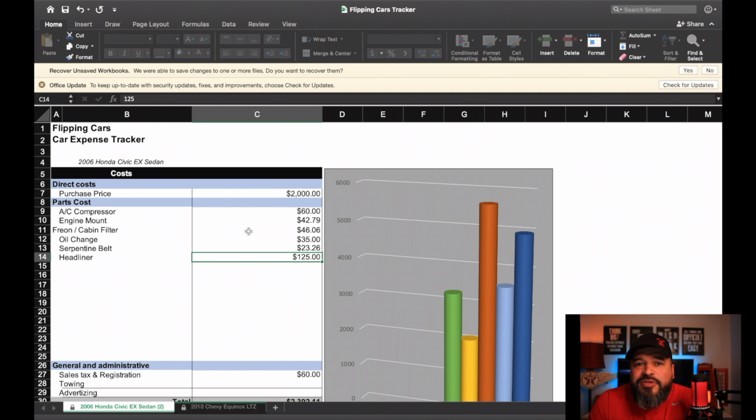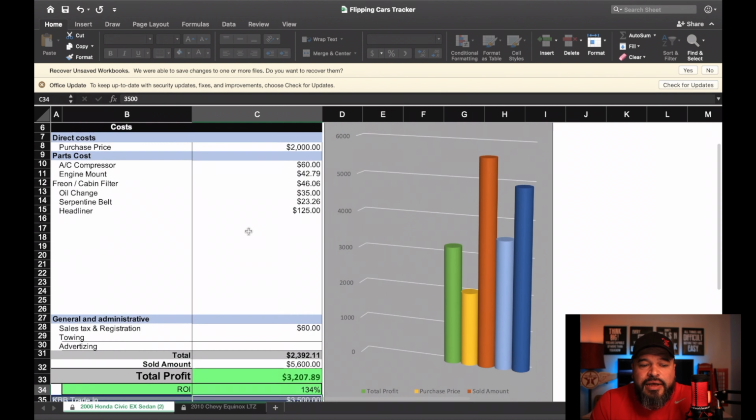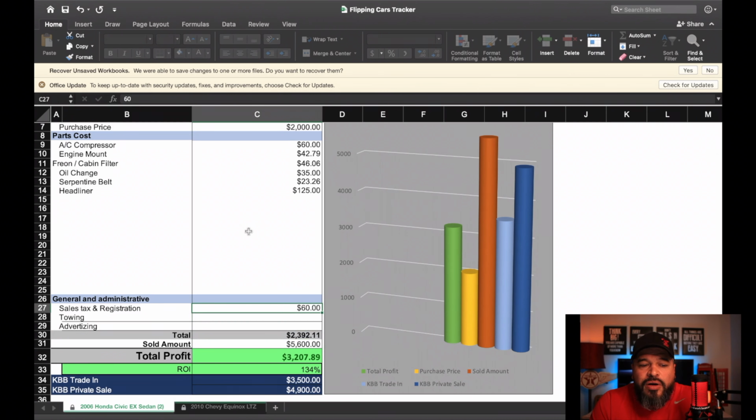After I spoke to the gentleman, he gave me a small discount to just continue business rolling, and he really was interested in what I was doing. I mentioned to him about the YouTube channel, then the podcast, and he really seemed to like that. So between getting the title for this car and some miscellaneous things that I had to do was another $60, and you can see the sold amount was $5,600.